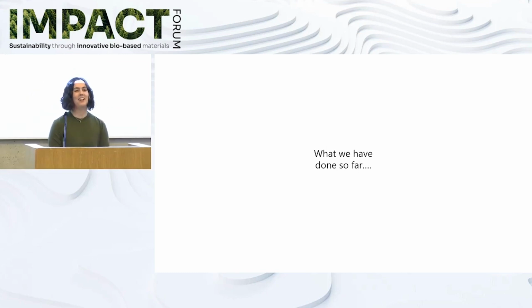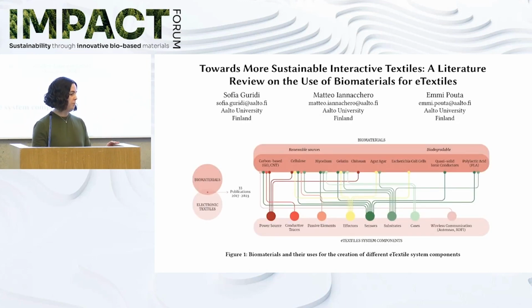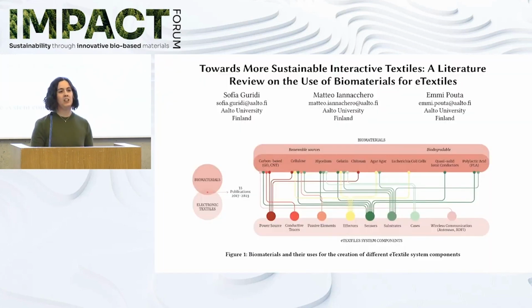So what we have done so far, following these steps that we have just learned from experience, basically. But initially, what we're doing is basically combining these novel materials with textile structures to create e-textile systems. And the first step we had to do was to map what was happening. So we were both interested in bio-based materials to replace plastics and metals. And as Diana said, basically everything can be replaced by bio-based materials. And we found many of them, like chitosan or gelatin, agar-agar, and the most promising one was actually cellulose, because we can create sensors and actuators, the substrates, even power sources.